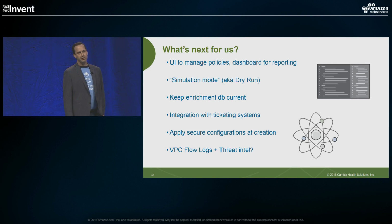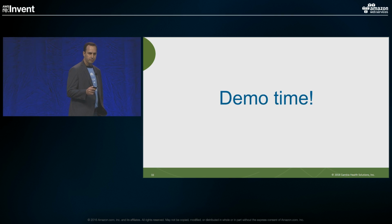Then also, we want to start experimenting with VPC flow logs and threat intel and do some correlation there and really know in our environment when there's a pattern that doesn't quite look normal, or maybe some malicious IP that's on a threat intel list is initiating connections to our environment, to really be very event-driven and blacklist that traffic in real time. So that's where we're headed.